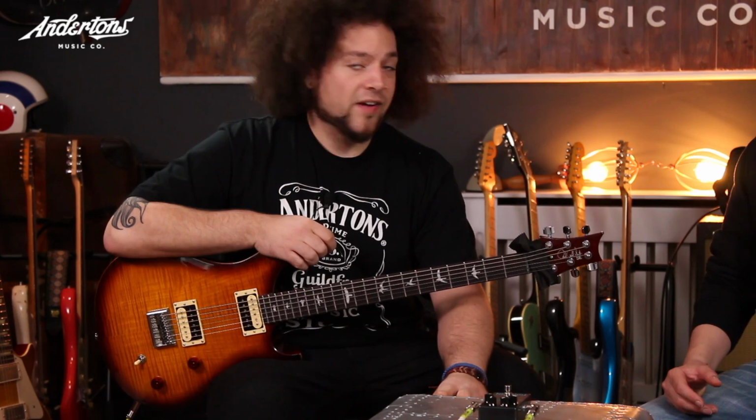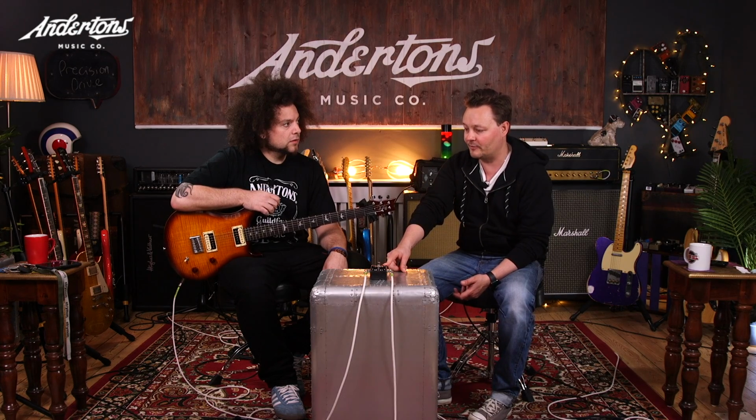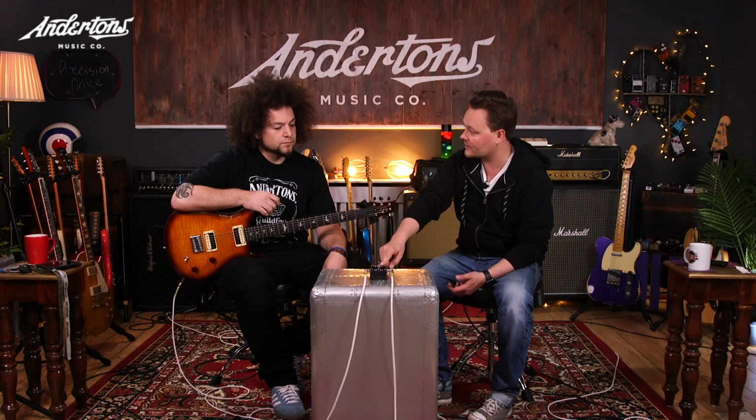This is designed to go in front of a high gain amp. It's not designed for a clean amp. This is not designed to be like your Tube Screamer and be Stevie Ray Vaughan. No, that's not what it's about, is it? It's about getting that tone. Yes, that's the key.